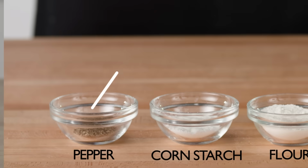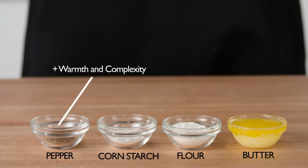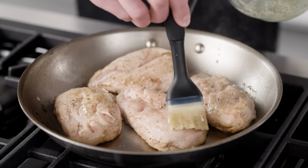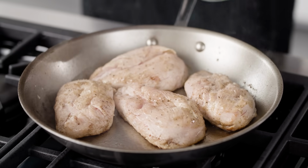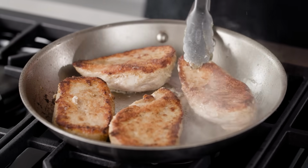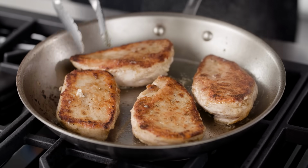Pepper adds lovely warmth and complexity, but this is a great stage to add other spices as well. They will bloom in the hot skillet. After searing for a couple of minutes on the first side, we'll paint the side facing up with more magic browning spread, and then flip. These breasts temp out at 160 degrees and will easily climb to 165 thanks to carryover cooking.